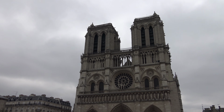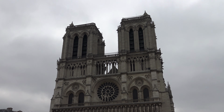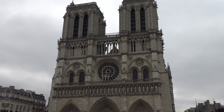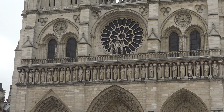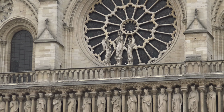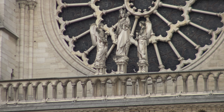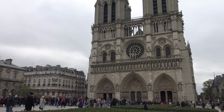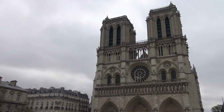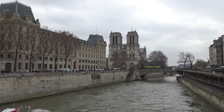And this is the front facade of the Notre Dame Cathedral. I'll try to zoom in on some of these. So, quite a cool area of the city. Let's keep going. All right, again, another view towards Notre Dame.